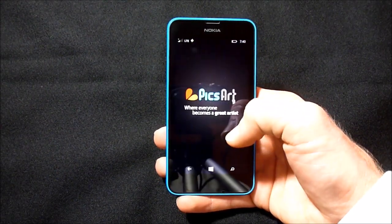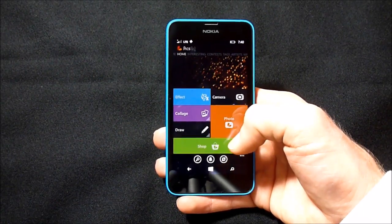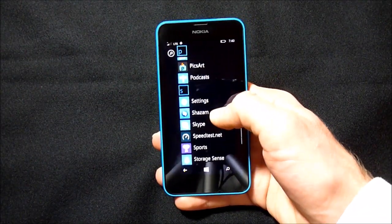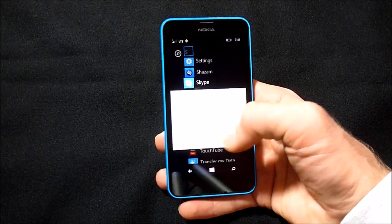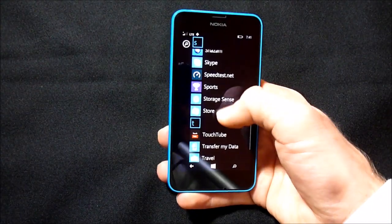PixArt, I told you, you can edit photos and stuff in here. And I didn't really play around with this. Didn't have time to do that, but I'm sure you can guess all the things you can do with that. And then Shazam came included, Skype came included, and again, it's really nice. You can uninstall these, and then also pin them to start, which Skype is already on the start screen.